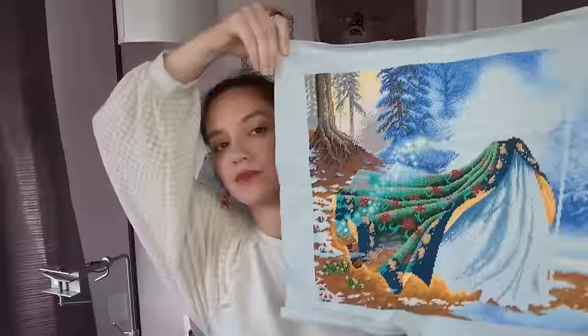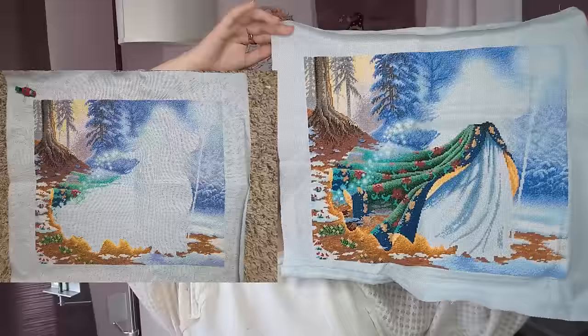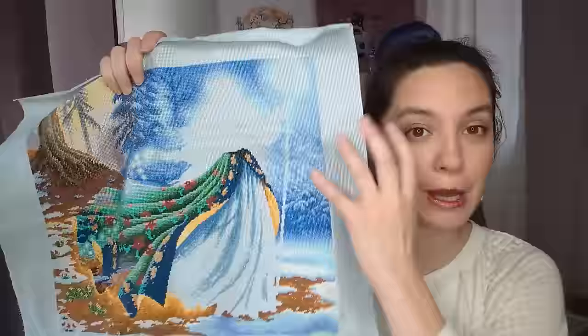So it is a gray count HAED, and, oh, I need to put them on this side. Here we go. So I did all the background on this. And then I went and I'm filling in her dress. I did her overskirt. Now I'm working on her underskirt. And it's white. When you're looking at the picture, it is white. But all of this is blue so far.